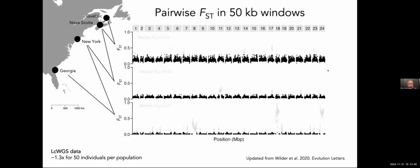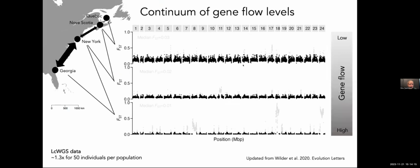If we first just ignore all the outliers and just look at the central tendencies in the pattern, we see quite clearly here, just like we saw in the PCA, that across the southern part of the range, there's very little genome-wide background level of differentiation. FST is very close to 0 throughout on average here. And then as we move further north, we see slightly more differentiation, and then the greatest differentiation in the north. So this is an interesting pattern because it gives us a continuum of gene flow from high to low. So it gives us an opportunity to, at least within this system, compare what signatures of selection look like in different levels of background gene flow.